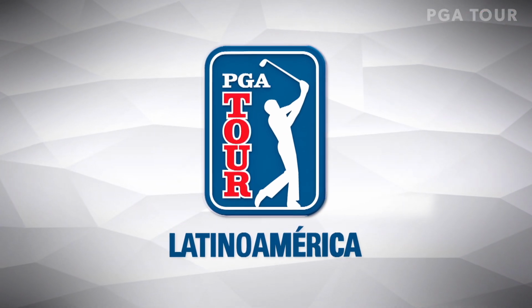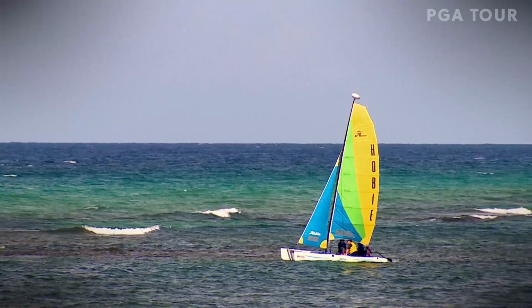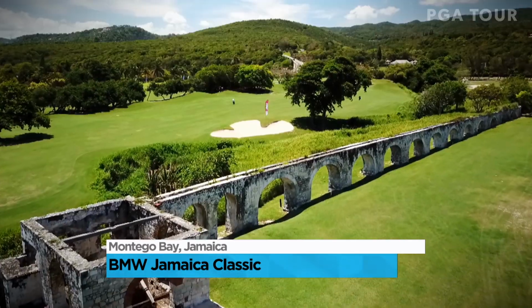Esto es PGA Tour Latinoamérica. After a week off, PGA Tour Latinoamérica kicked off its 6th event of the season in Montego Bay, Jamaica at the BMW Jamaica Classic.